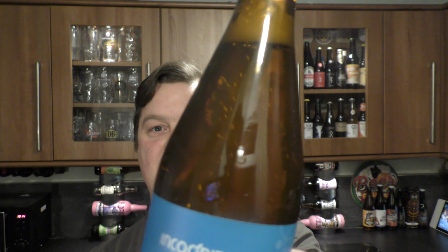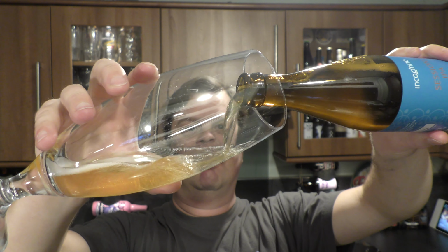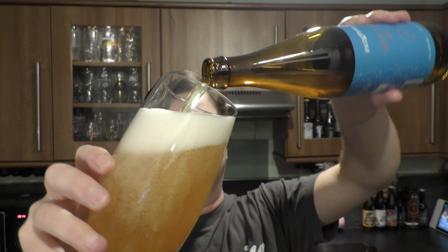Let's get the beer out. There we go. Let's get it out into a glass, see what we get. Nice bit of smoke on the bottle opening. Look at the carbonation in the bottle. Beer in the glass. Ooh, my own fault. Went a bit wild.